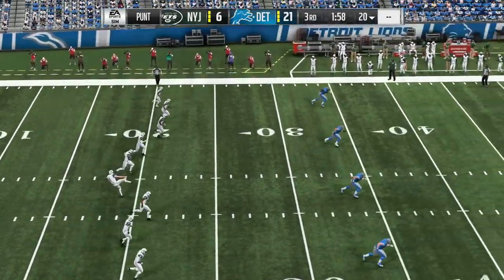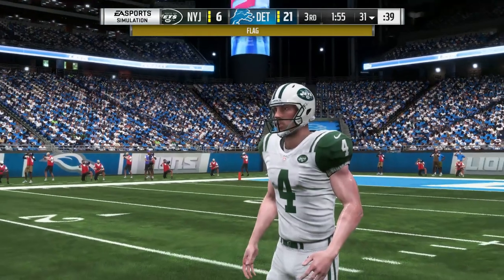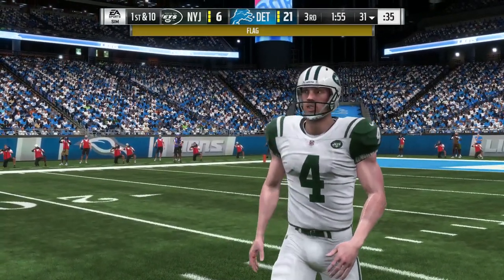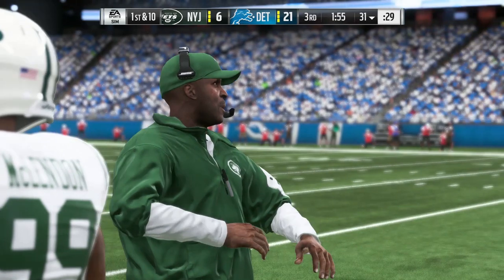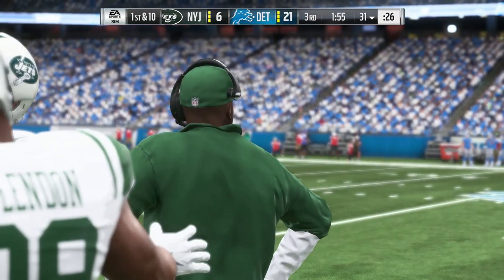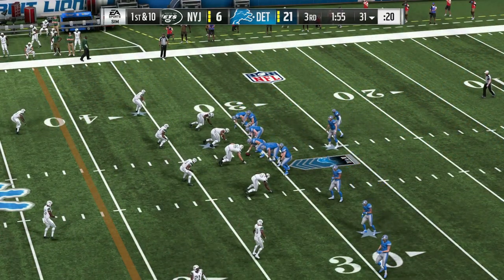After the safety, remember, they also need to give up the football, and here's the free kick. So they will accept the penalty and move forward. Stafford and the Lions now have it first and 10 at the 31-yard line.